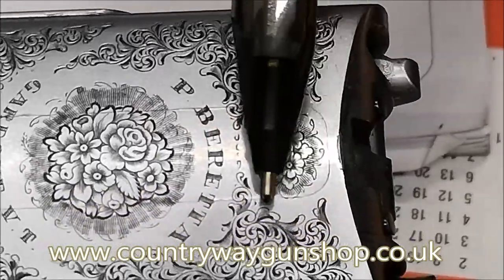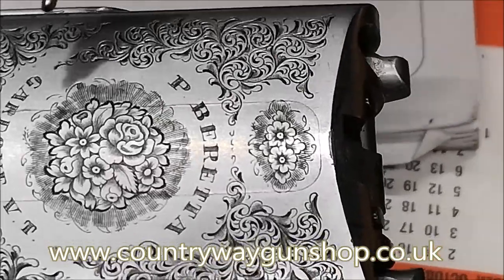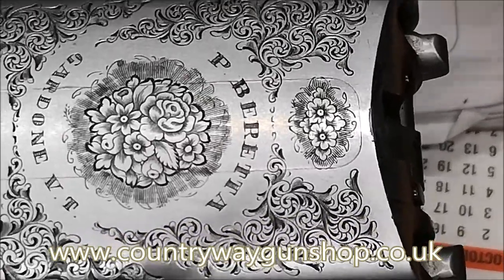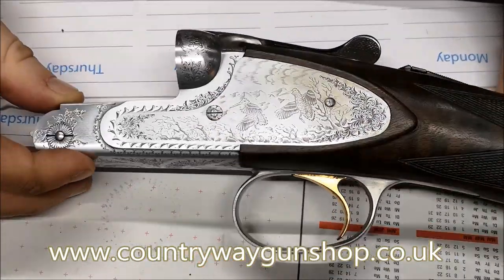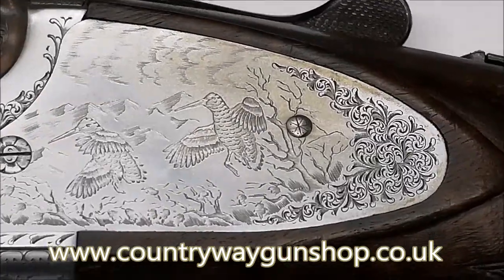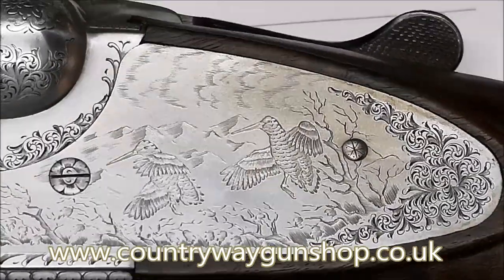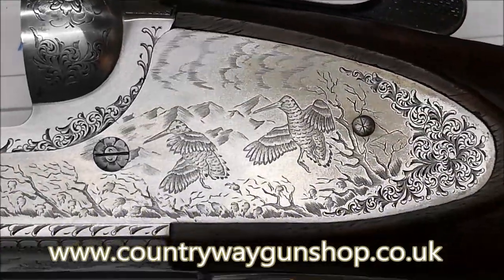Now, this is your roses, Paul. And this is your scroll. So that's not quite traditional English scroll, but it is quite close. And then on this side, what have we got? 2 woodcocks. Yep. Now, can you see that the engraving is ever so slightly washed out on that one, Paul? A little bit. That's because he's shot it, basically.